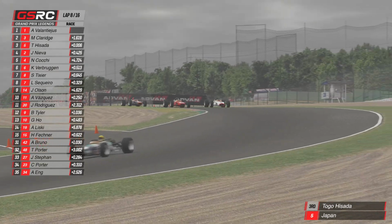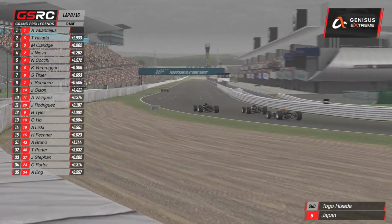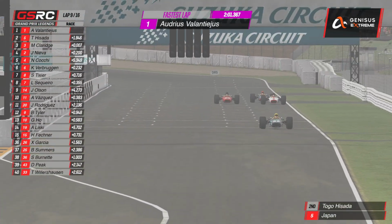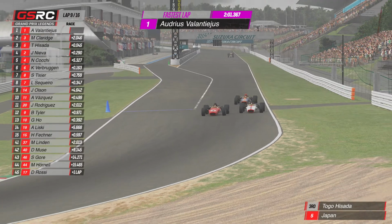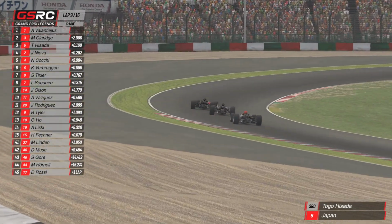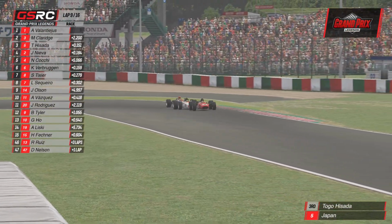Coming into the braking, Togo Hisada side by side with Mick Claridge coming out of the final chicane. Does Mick finally have this one done? He'll have the inside coming up to turns 1 and 2. All he has to do is try and outbrake Togo into that corner, and already he pulls a nose ahead by the first apex. He is clear. Togo tries to cut back underneath. That was clever, but he wasn't quite there.